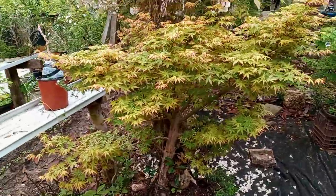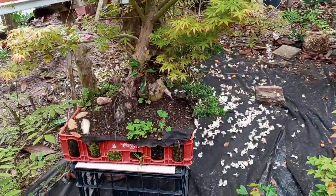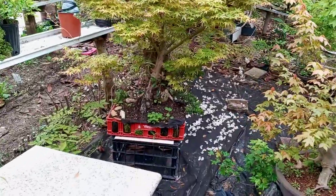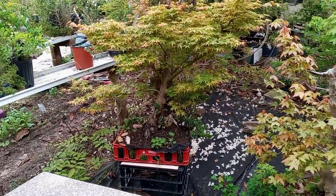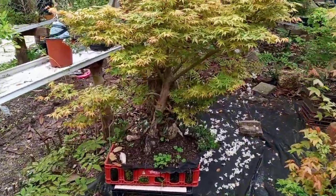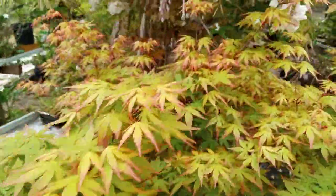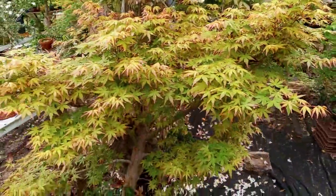And this root over rock Japanese maple was an air layer. And I've got that juniper on the back of it. Now that the leaves are coming out on all of these trees, I'll have to reposition this to get more sun to the juniper. But even this, look at those leaves. Beautiful. And the white wisteria hanging over them. Fantastic.